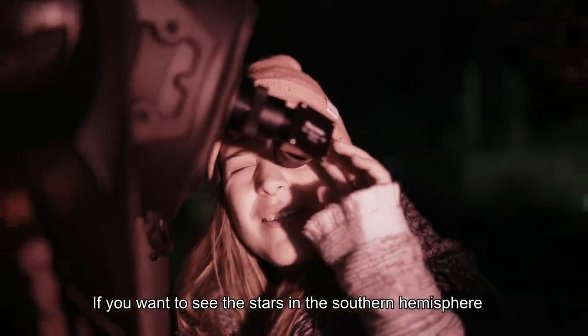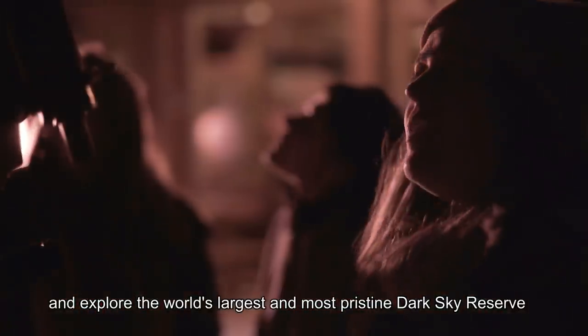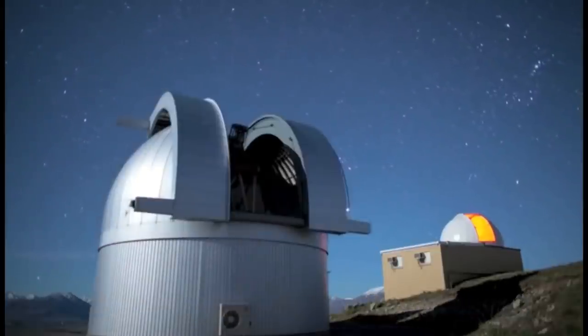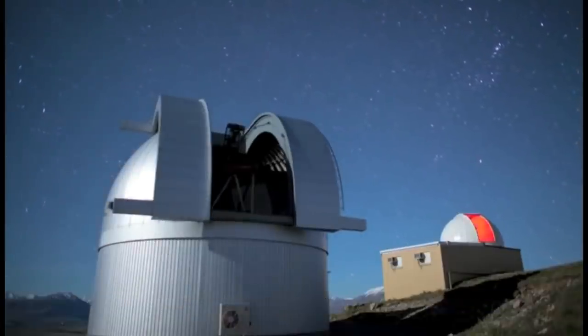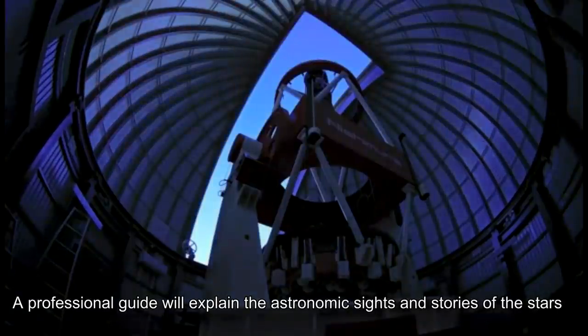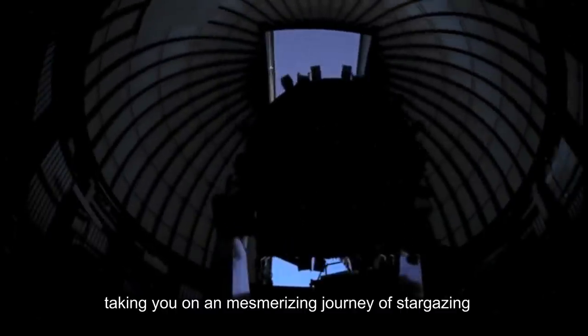If you want to see the stars in the southern hemisphere and enjoy the world's largest and most pristine dark sky reserve, follow a nighttime stargazing tour with the observatory's telescopes. A professional guide will explain the astronomic sights and stories of the stars, taking you on a mesmerizing journey of stargazing.